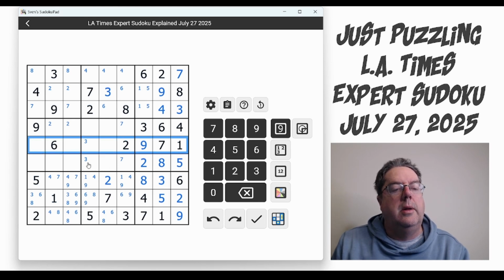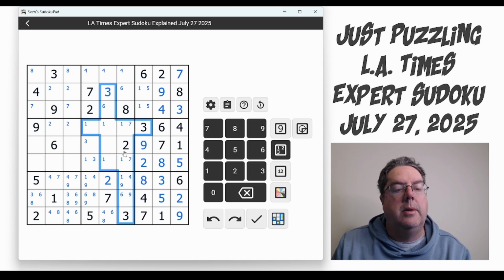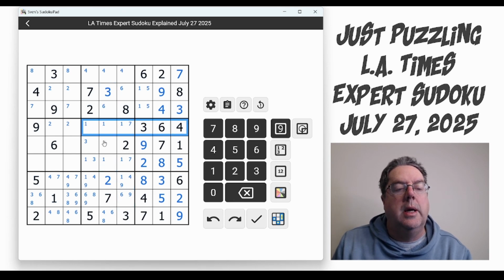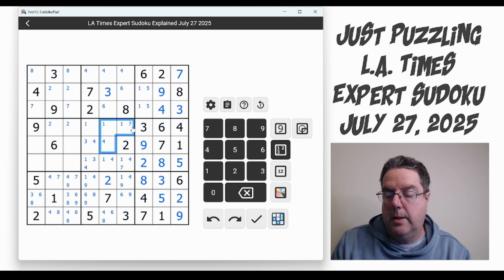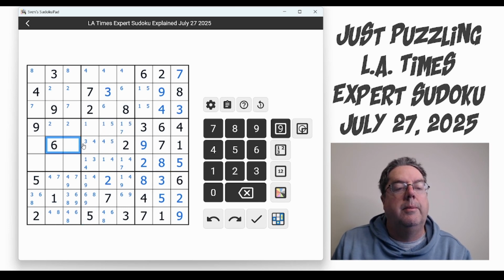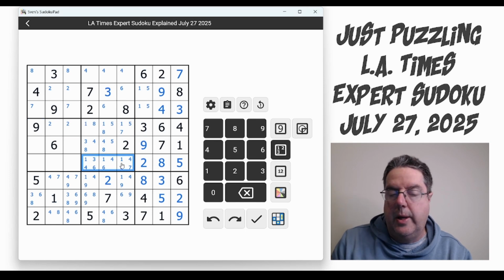So 1 comes across here, so that's a potential 1 or 1 here. 2 is there, 3 comes across here, 3 comes down there, and 3 comes up here, so that's why I've got the 3. 4 comes across here, so 4 is one of these. 5 comes across here, 5 comes up here, so 5 is one of these. 6 comes across here three times, so 6 is one of these. 7 is already done, which is these two here. 8 comes across here and down here, so these are a potential 8. And 9 comes across here, and 9 comes across here, so these are potentially a 9.